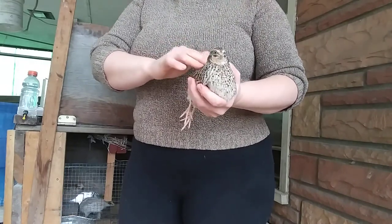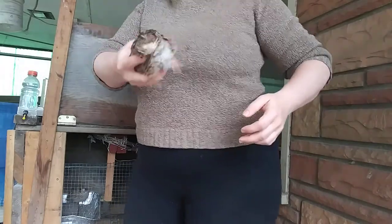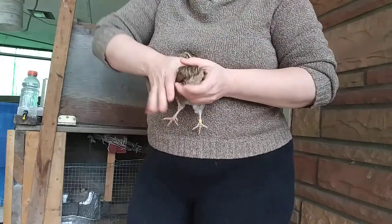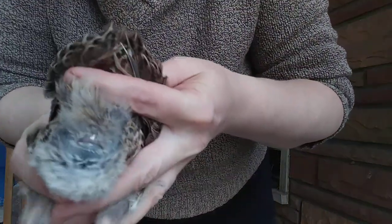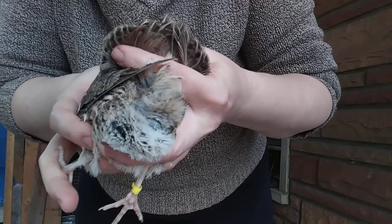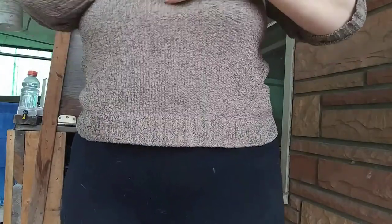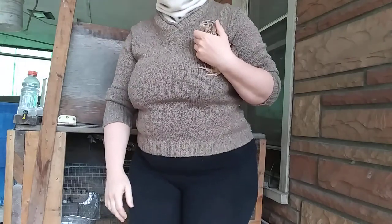So this is Cricket, who I also believe has been laying and laying for quite a while. So let me see if I can, ouch, ouch, honey, ouch. Ugh, bird. And this is not easy to do. So, that's Cricket's cloaca. Huh. Yeah, and you've been laying for a couple weeks. And you're boinking. Good boink.